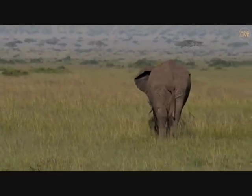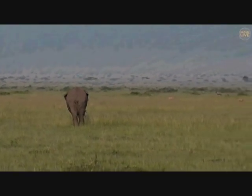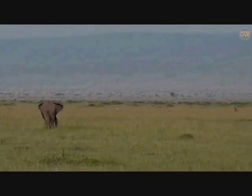Our elephants are not up to much other than enjoying their time on the plain. Let's head across to Noel, who's got some elephants enjoying a drink.